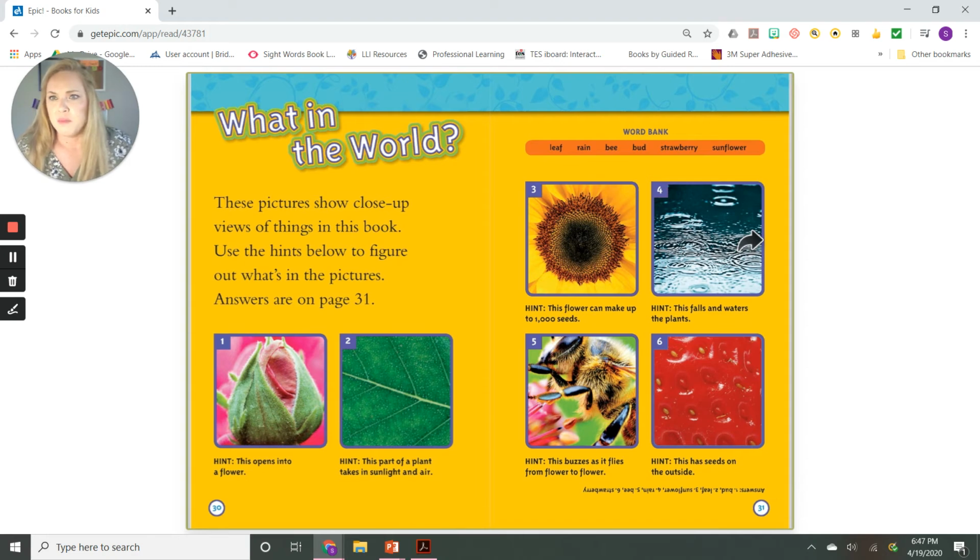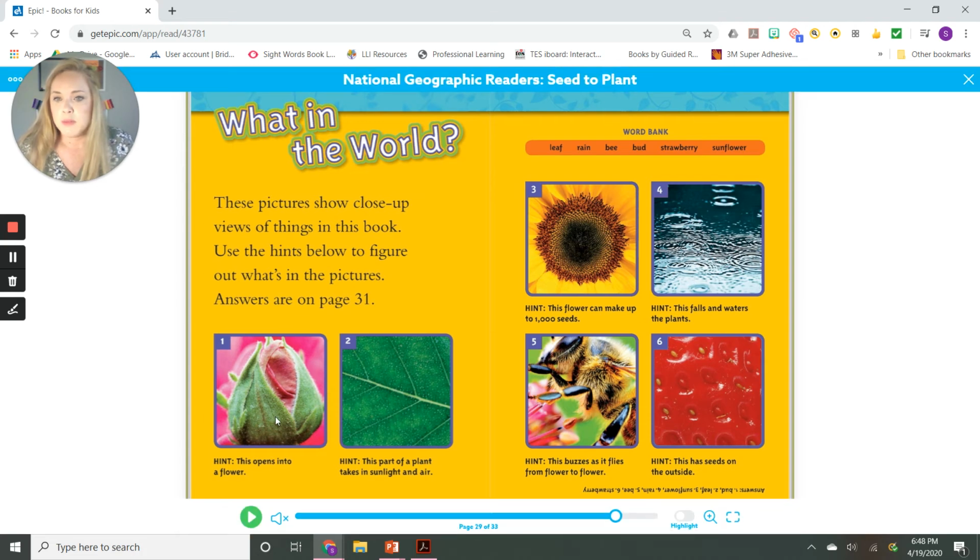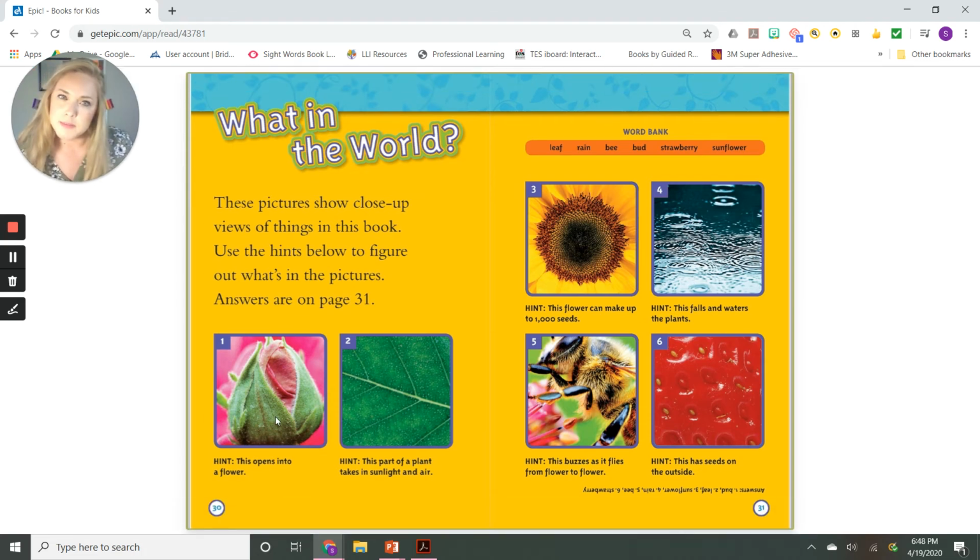All right, what in the world? These pictures show close-up views of things in the book. Use the hints below to figure out what's in the picture. Let's see if we can figure this out. Number 1, this opens into a flower. Do you remember what that was? It was called a bud.